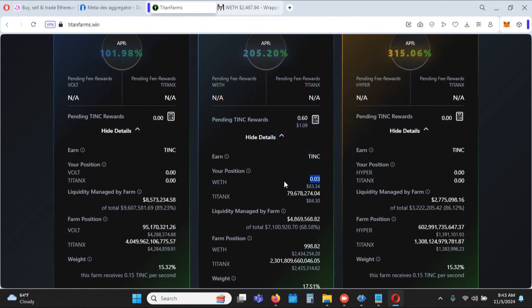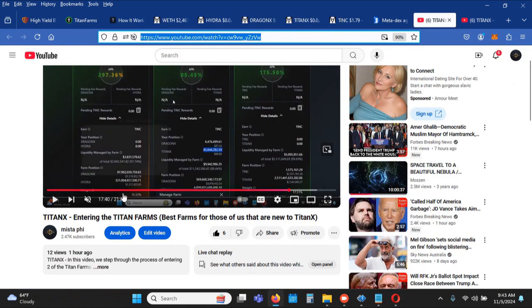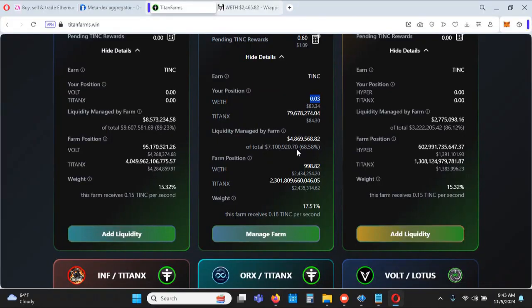So it's only showing 2 decimal places. So it's like I don't really know what my position is. And I know yesterday when I dropped it in, I had like 80 something million. So that kind of threw me off. I'm like, is this system taking away my TITANX, and what are they doing with my Ethereum? Because I see no change in Ethereum.